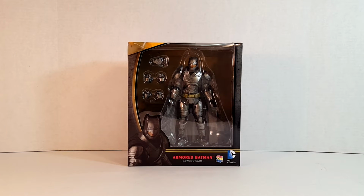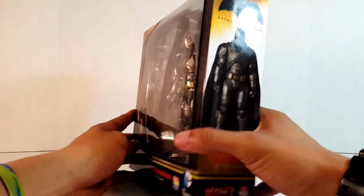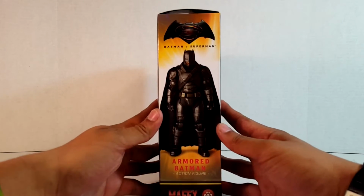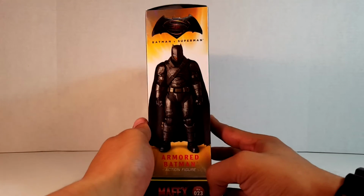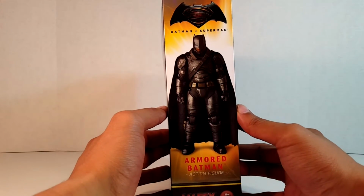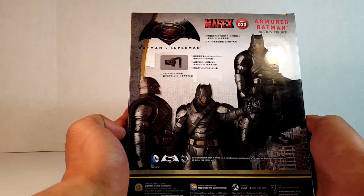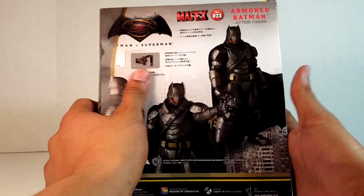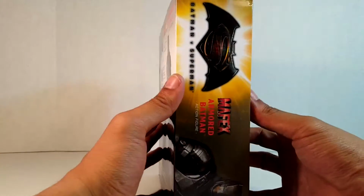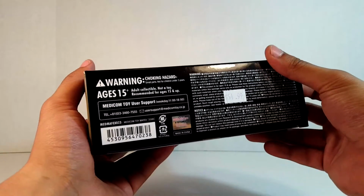Today we have the Mafex Armored Batman action figure from Batman versus Superman. Let's go ahead and check out the packaging. Great picture of the figure right there. More great pictures. Lots of writing that I can't read. You hear some shifting going on on the inside. That is the stand. I know, I have already opened this.